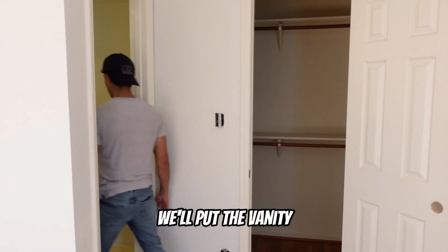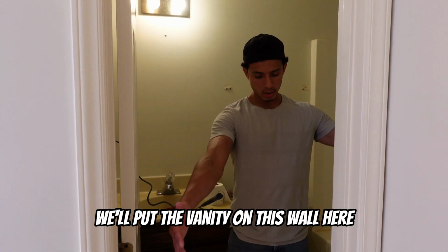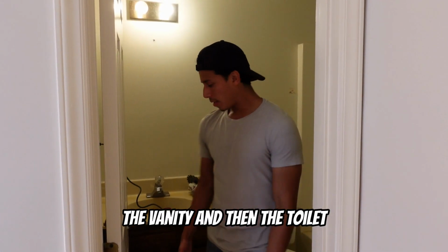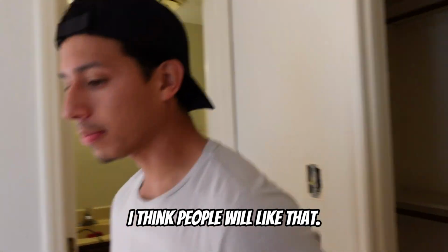We'll leave the shower here where it's at. We'll put the vanity on this wall here, because this will be covered up. It'll be more right here, the vanity. And then the toilet, we'll try to move it over just a little bit, and then we'll have a lot more space in this bathroom. I think people will like that.